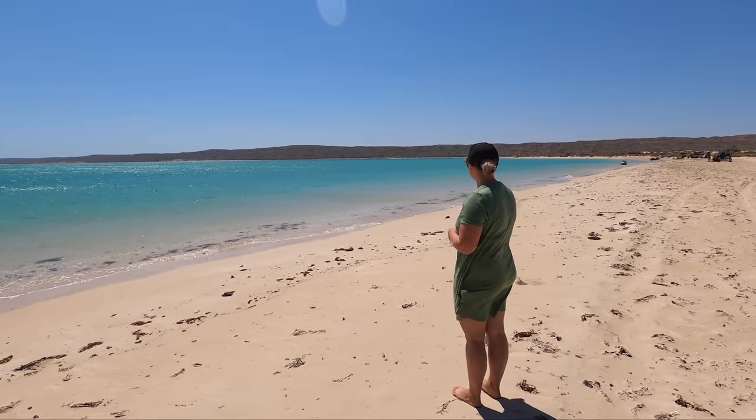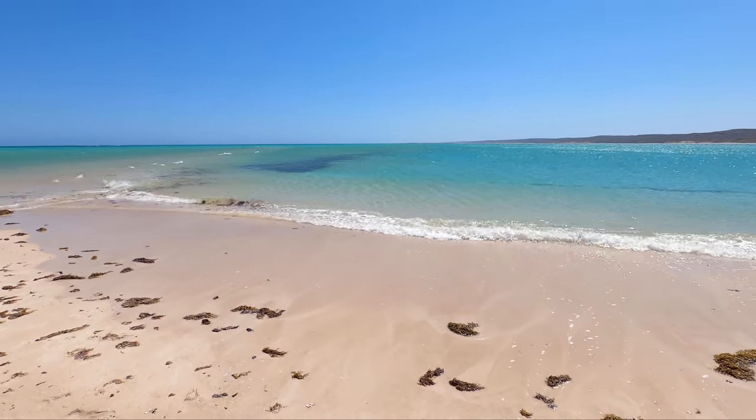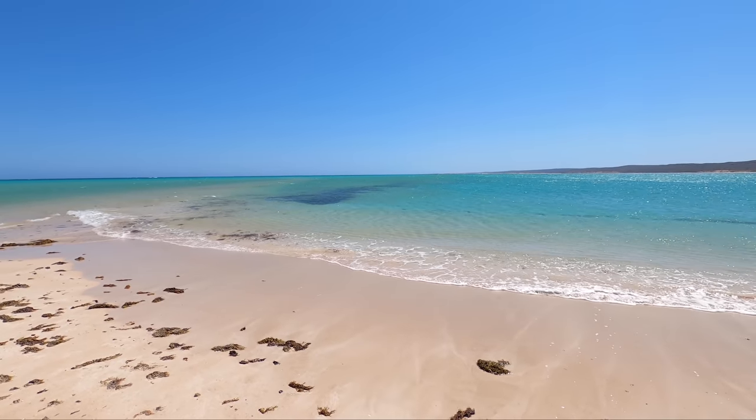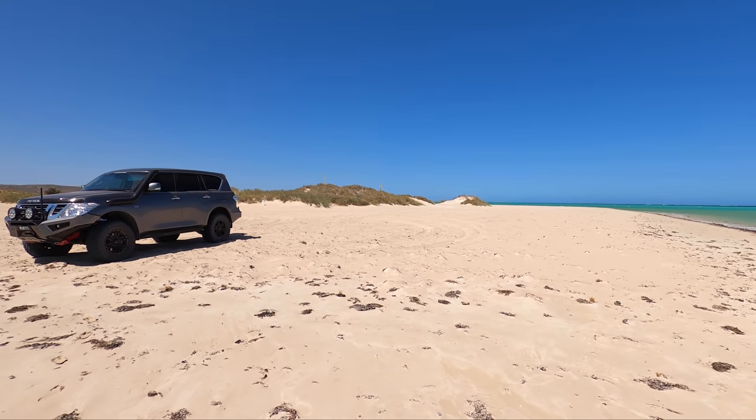Come for a bit of a drive this morning, just checking out a couple more of the campsites along the coast here. Come down to Winder Bandy. This is the place that McCallum wanted to, just trying to suss out a spot. He said it's all booked out, but again, we've got up here, spots everywhere. We've checked out the others before, Point Billy and a couple of others.